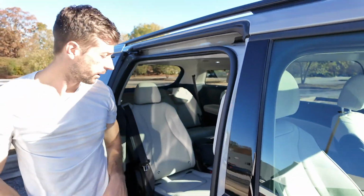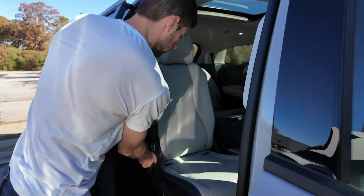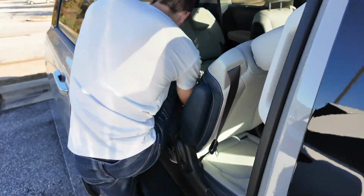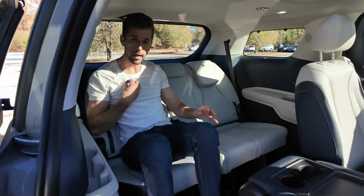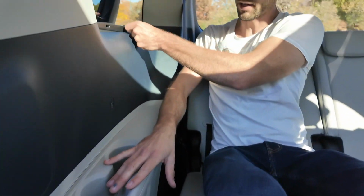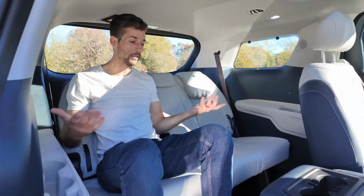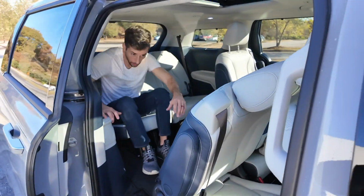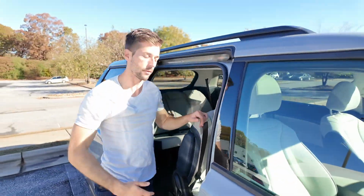Now let's jump into the third row where you have a few different ways to do this. So we'll just grab this handle here and move that seat forwards. And at 5'10", I'd say I have a good bit of space. We have cup holders, we have some adjustable sunshades, we have USB-Cs, we have vents up top, and these seats recline too. And like I said, you can move these seats forward for a little bit more legroom. So I could theoretically sit in the back if I needed to.